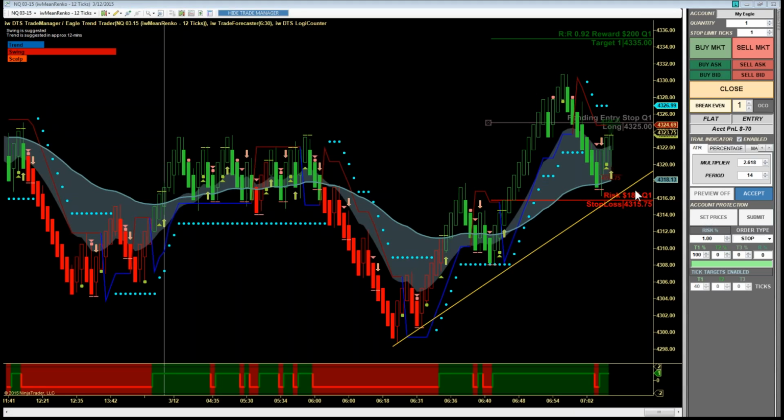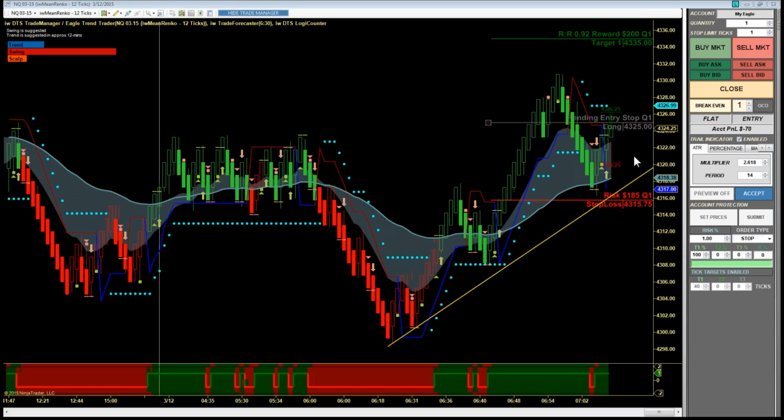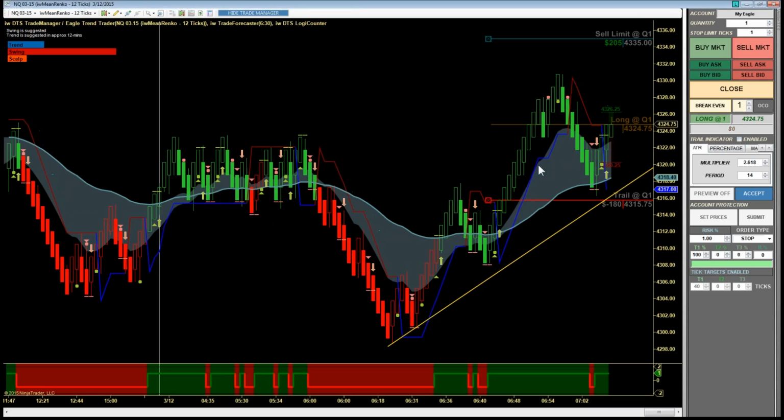Actually, I was going to try to sneak it in a little bit closer. All right, well, we'll take what we can get. So now we flipped over on the ATR. What I was looking to do was take the tighter entry based on the trend line bounce. So I was hoping to get in a little bit earlier.